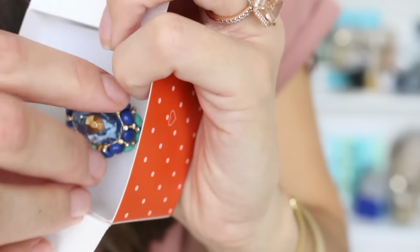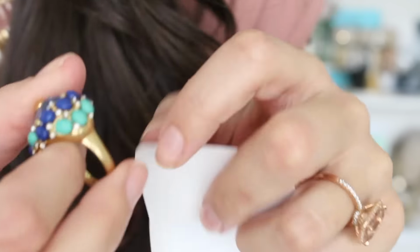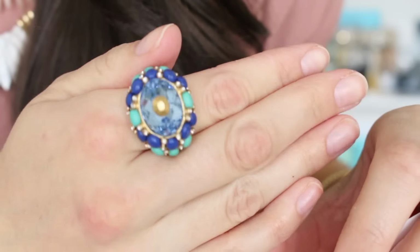It's the tassel ring. OMG. It looks like a piece you would see at Swarovski, honestly. It's a cocktail ring with blues and greens and diamonds, and then in the middle it has this beautiful light blue sapphire gem, and then in the very middle of that a little vintage gold stud. So I love this, and it's adjustable. Probably wouldn't wear it next to that ring, but I love it on my middle or ring fingers, especially if you are gonna wear some of the blues that I just showed you.